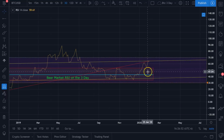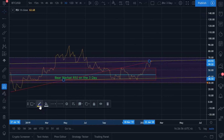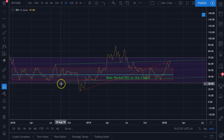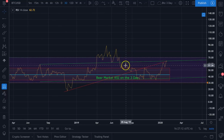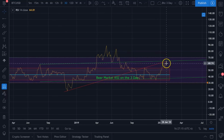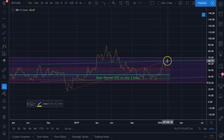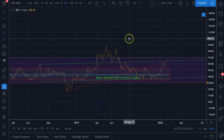The other thing that I have drawn on here, it's a little bit difficult to see because I've got it yellow, but let me see if I can change this to maybe a green, okay? So this is a parallel channel that I'm taking a look at. It started here, had support here, had resistance here, and seems to be acting as resistance here. So I'm not super confident in this channel yet, but if it is indeed a channel, we could see it go back down to the midpoint or even back to the bottom of the channel, which would put us back inside our bear market box, okay? So that's what I'm watching on the 3-day chart.